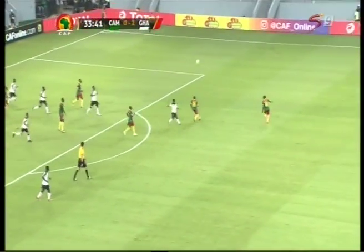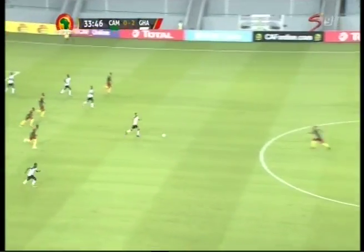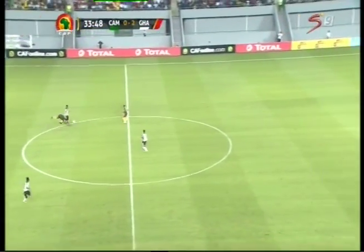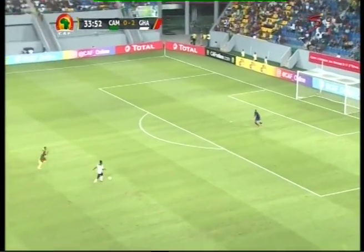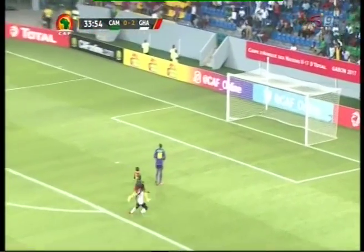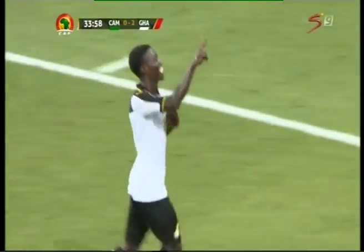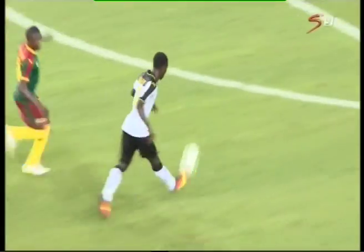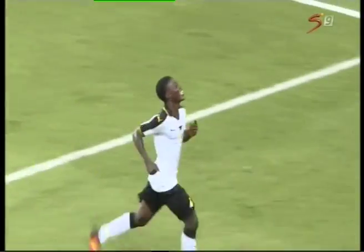Headed clear. I thought we were going to see a speculative long-range effort there, and instead, chance to break. If he leaves it, he's onside. Does he have the pace? What a lovely little chip! Fantastic! What a goal! And that allowed Sully to come from an onside position.